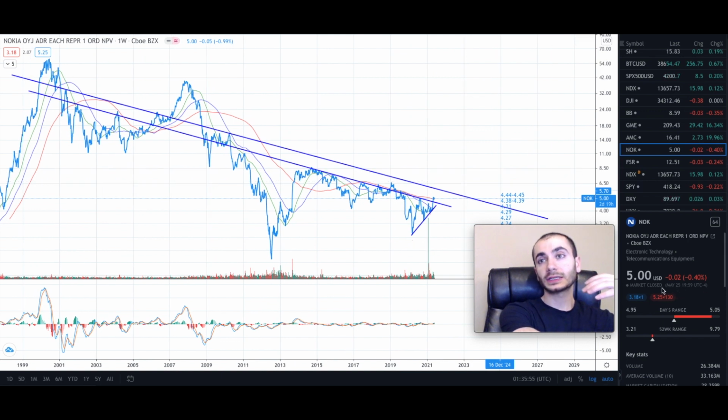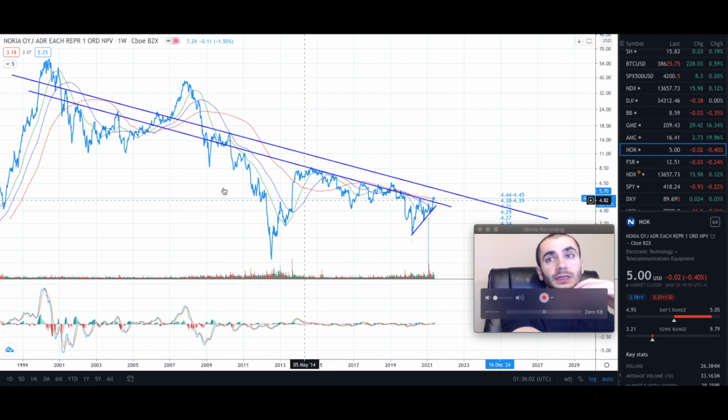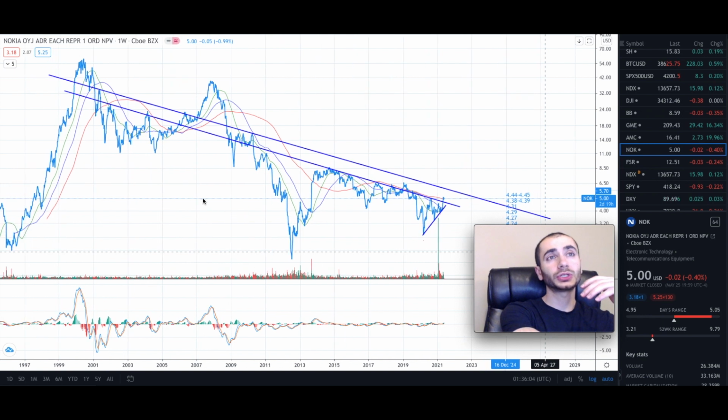Now, Nokia stock has been doing pretty well overall for the most part recently. Today's May 25th, 2021, closed at $5 exactly. What I want to show is a quick update.